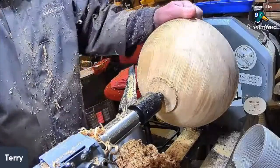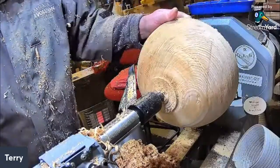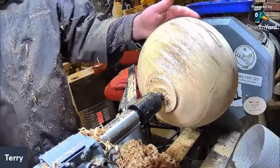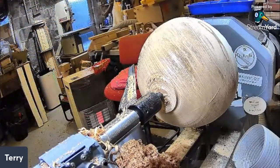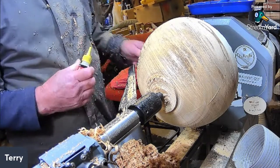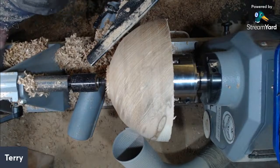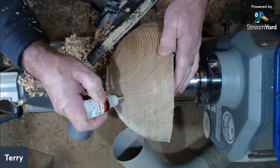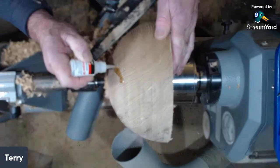It's a pretty piece of wood. Not bad, is it? Mine is full of cracks. I think Glenn said he used about 20 tubes of glue on 20 bowls. I'm going to put some super glue in this now. Good idea, if I can help seal it a bit, because when I get the inside out, it's going to fall to bits. Dear, dear, dear.